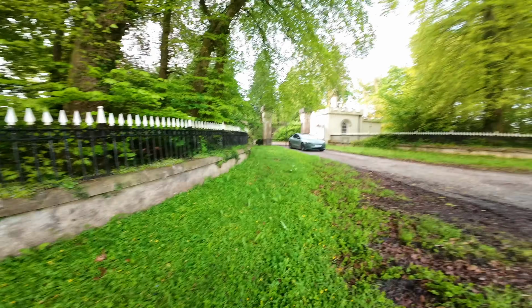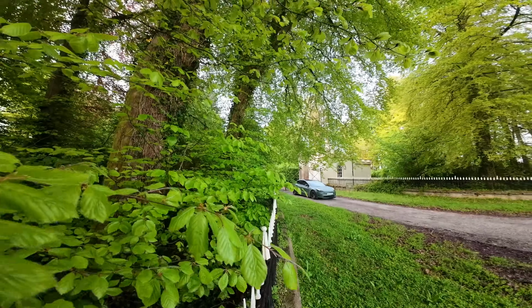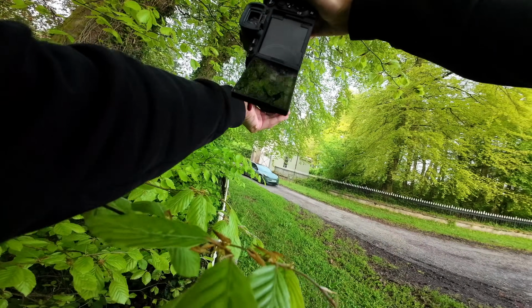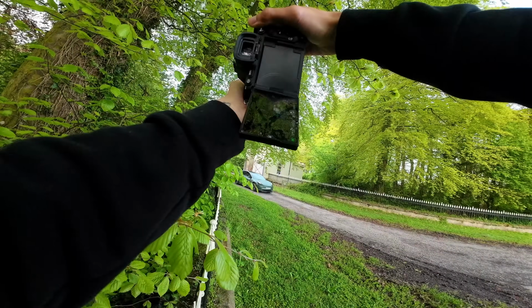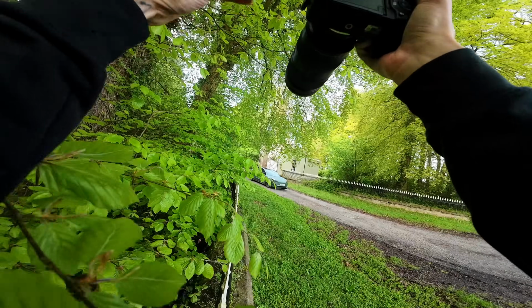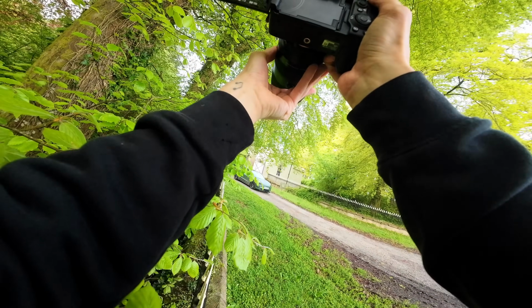It's nice just wandering around. I mean, again, height is always your friend, in my opinion. I think whenever you're shooting anything, if you can get a little bit of elevation, it does help indeed. So I'm just concentrating, making sure I'm getting the right shot.